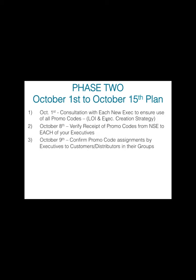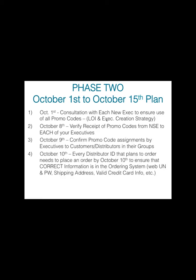So that's what we're going to do here: start assigning these codes, utilizing these order forms, and make sure that all the correct information for all of these orders is already set up in Nu Skin's system. Do not go in on October 15th to set up new accounts. You will not be able to set up new accounts on October 15th. So you need to go into the system right away to set up all these potential buyers so that they have a Nu Skin account, and you have their account information.